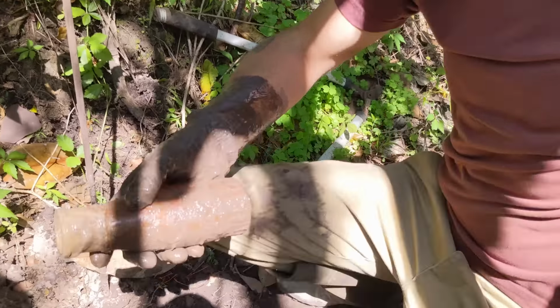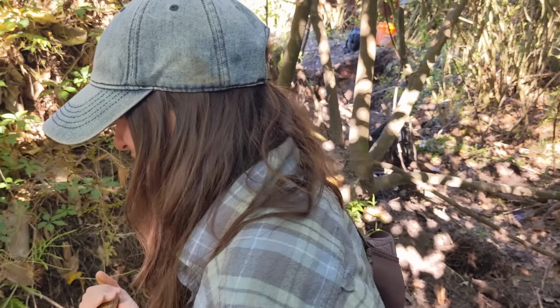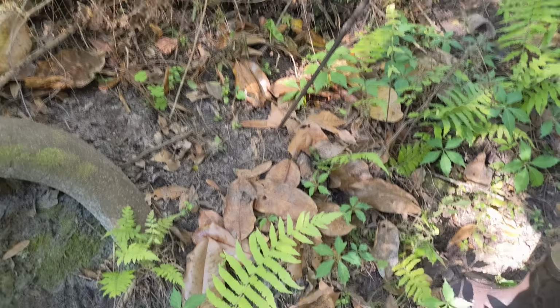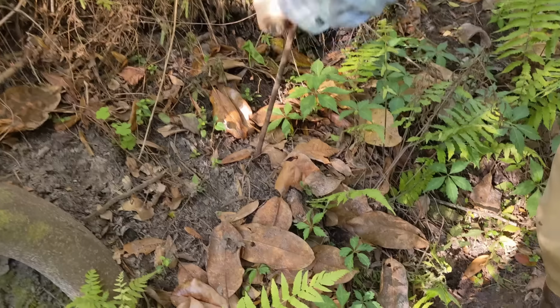This is gross. Last time Natalie probed here, she probed out a hutch, so I think it's wise to let her hold the probe for a little while and find us another hutch.